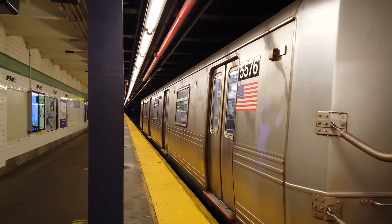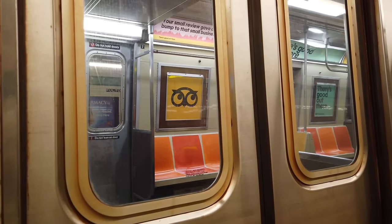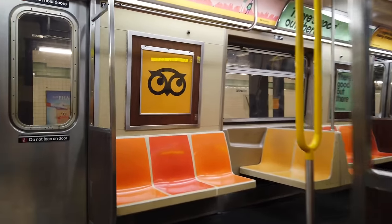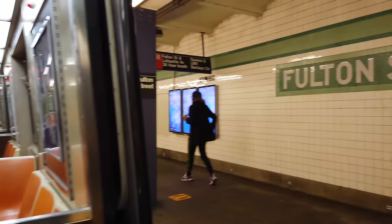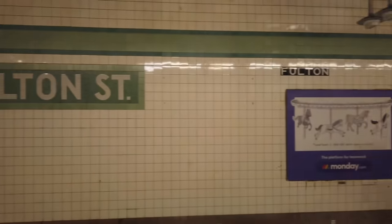I think the MTA is sending me a message, like, stop talking crap about the 46s. Because they keep sending them to me. They know I don't want them. They're trolling me, the MTA. I call shenanigans already with this R46 G train. Was hoping for a 68, but oh well.